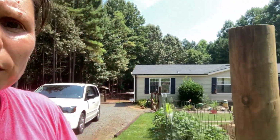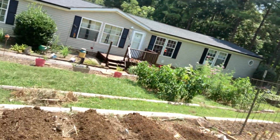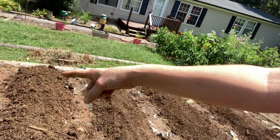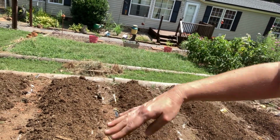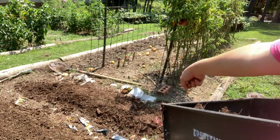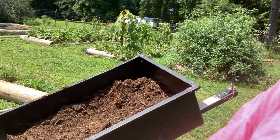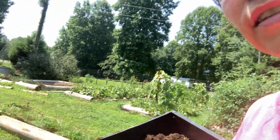And so what we're replanting today is we're replanting bush beans. These are rows that I put the bush beans in. And so we've got nice brand new compost on these. We're down to this row right here. And the wagon is here that we're shoveling out into make our rows.